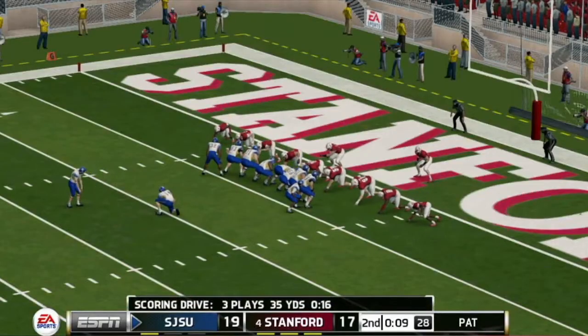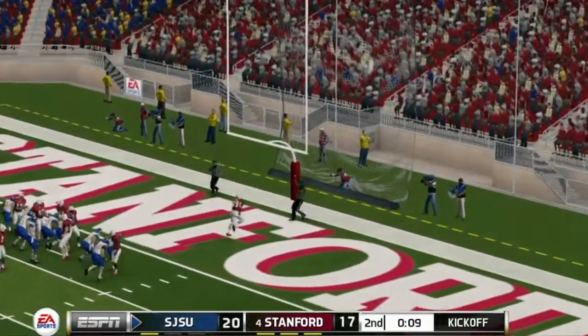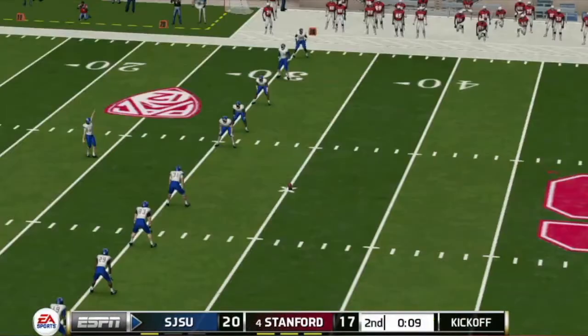Trying to go up by three. They'll kick the extra point. And he adds the extra point. A short two-play, 14-yard drive, and they get it in for seven.